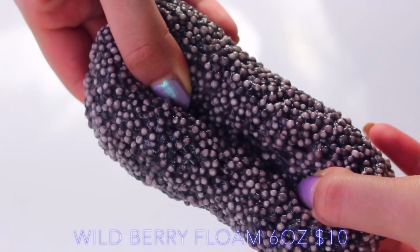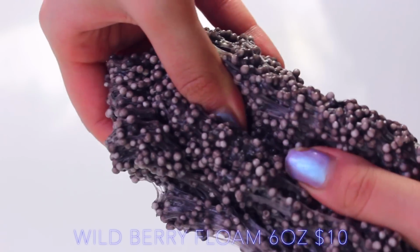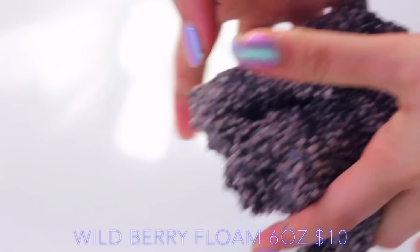The color is actually unusual. It's kind of like a dark brown with a hint of berry color, and then it's just really crunchy. It smells really nice. It smells like berry, and yeah, it's awesome.